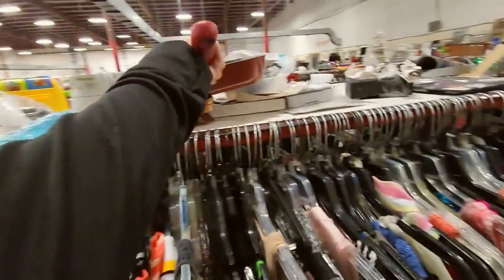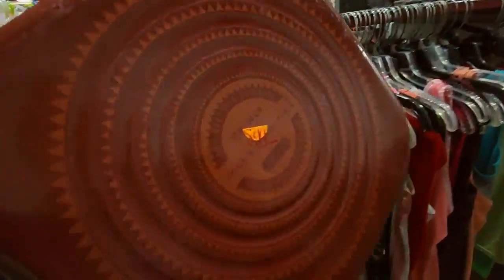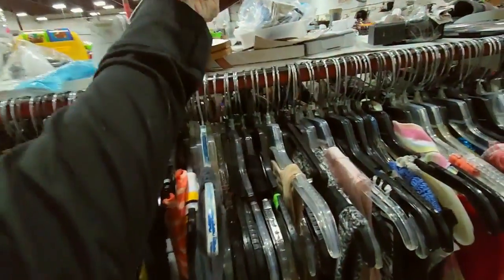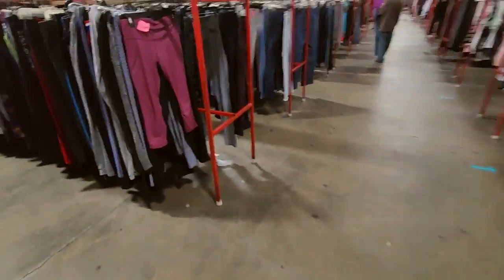What's this? I found a big old pan. Look at that big old pan. It was heavy too. It was really heavy. That is $8.99 with 25% off. It was very heavy. It's a heavy duty pan. You can knock somebody out with that thing.